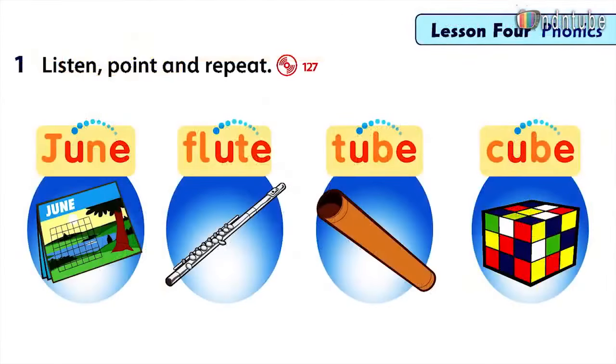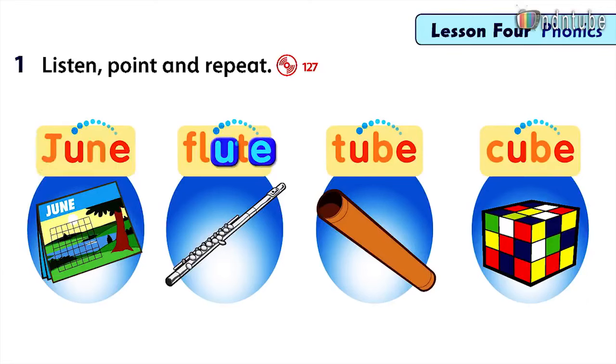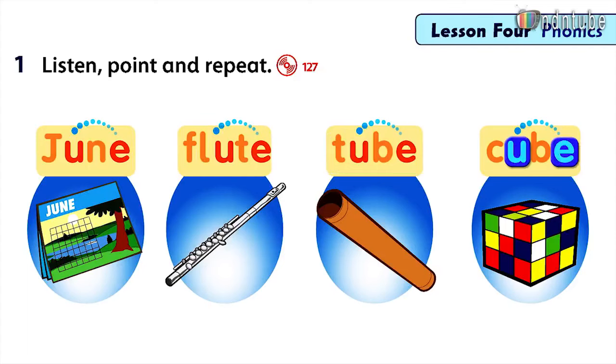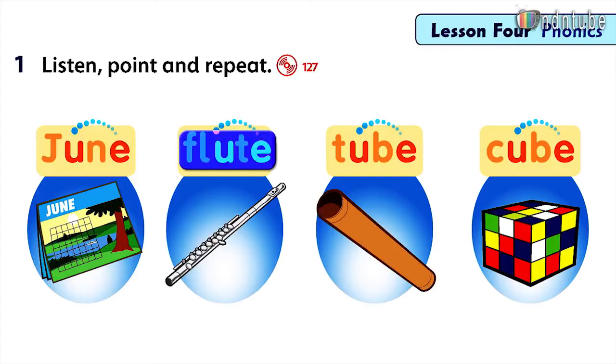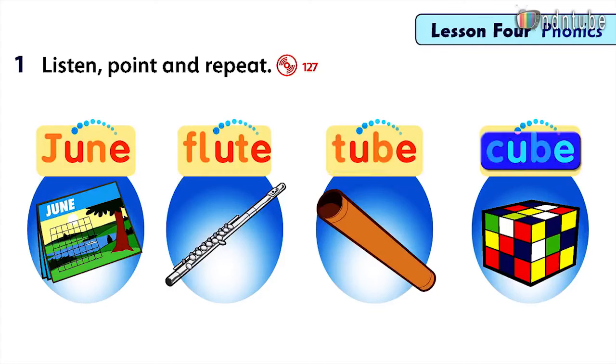Listening 127. Listen and point. Ooh, June. Ooh, flute. Ooh, tube. Ooh, cube. Listen and repeat. Ooh, June. Ooh, flute. Ooh, tube. Ooh, cube.